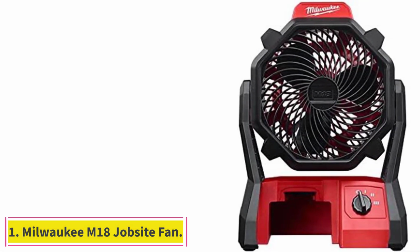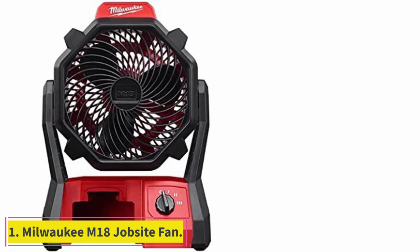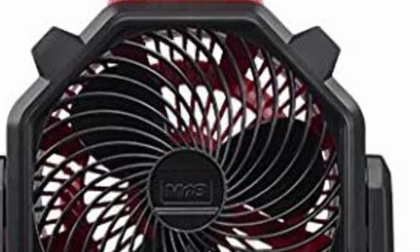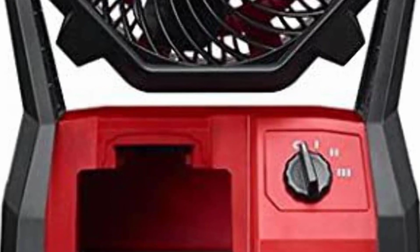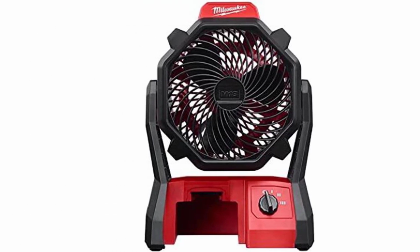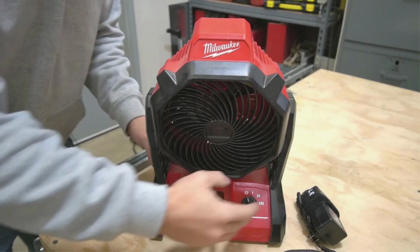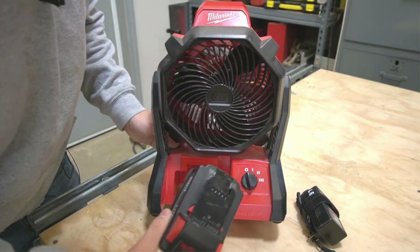Starting at number 1, Milwaukee M18 Jobsite Fan. The Milwaukee M18 Jobsite Fan has earned the top spot in our roundup because it offers a lot of cooling power and a sturdy and functional design. We love that this fan can be powered by its compatible rechargeable battery or by an AC adapter. The unit can run for up to 17 hours on its battery when operating on its lowest mode, making it a great option for camping trips or other long excursions.